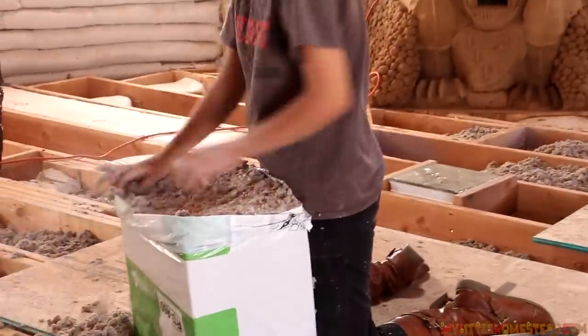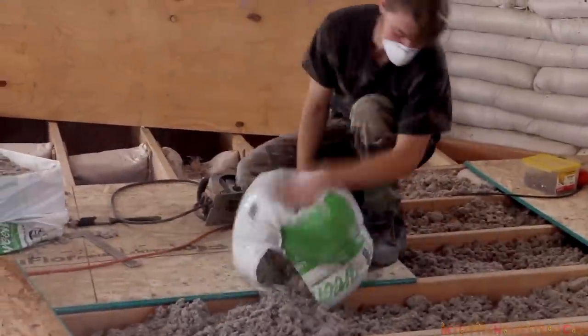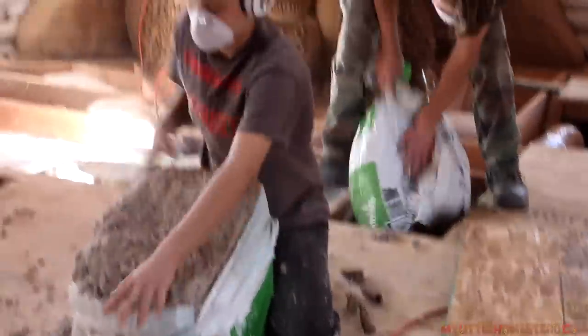So I think I found the very best way to break up the insulation. You can do half a bag at a time. You just put it in there, pinch off the top with your hand, and slam it into the ground. It breaks the whole thing up in a couple hits, half a bag at a time.